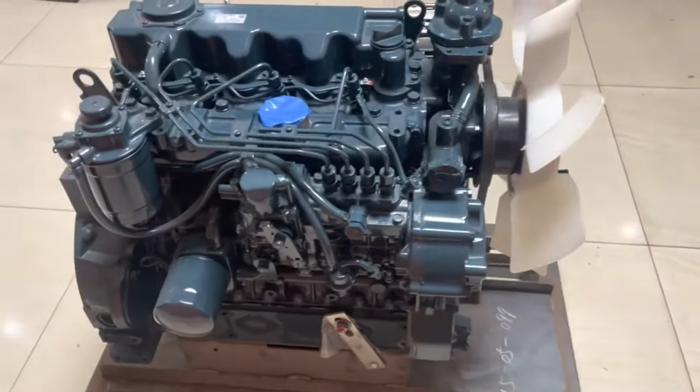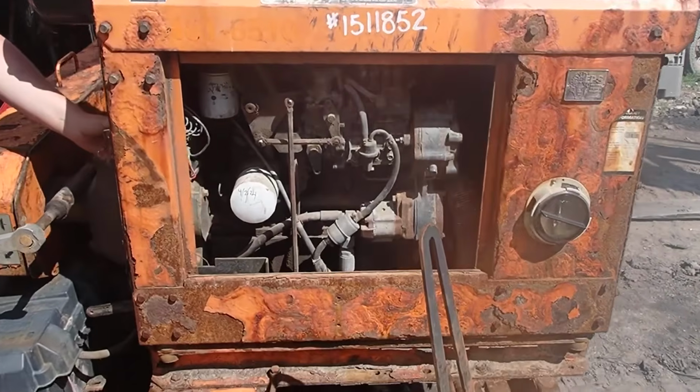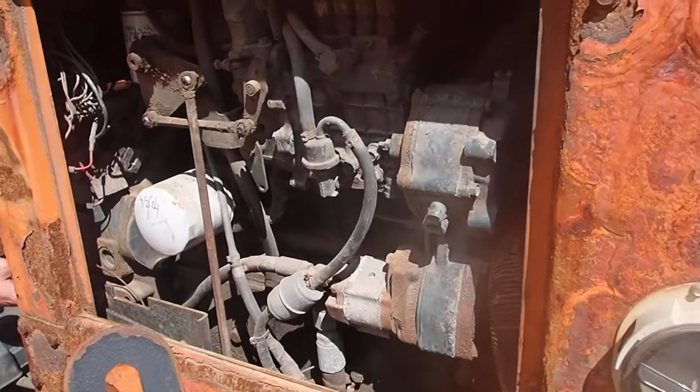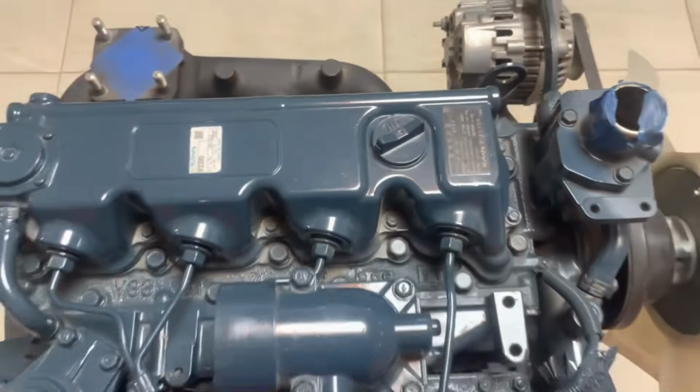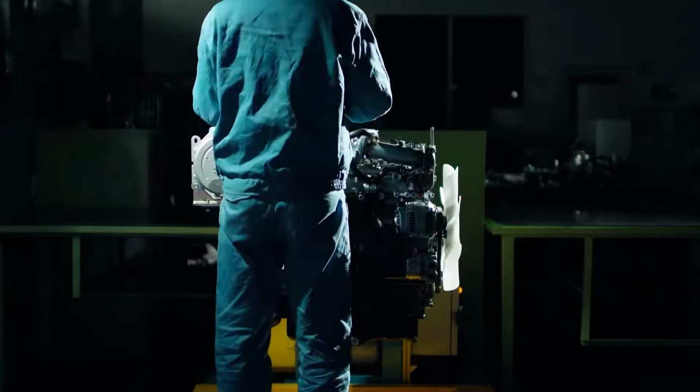What truly earned the V3300 TE2B its reputation, however, was how rarely it asked for attention. Oil changes, filter swaps, and valve inspections were accessible and straightforward. There were no sensors to reset, no diagnostic computers required, just maintenance and results.